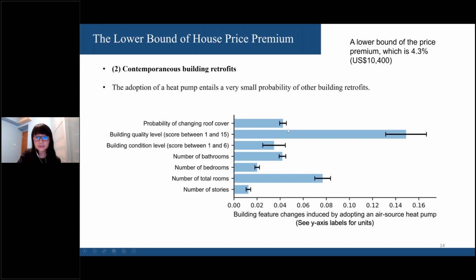Again, these correlations, as shown in the blue bars, are positive, meaning that it is indeed true that a home that has installed a heat pump is also more likely to upgrade its roof cover, to have higher building quality, higher building condition, larger rooms, a higher number of rooms, and a larger number of stories. So again, we use the value estimated from the hedonic regression, multiply it by the additional probability of doing these building upgrades, add them together, and subtract from the upper bound that we estimated. And then we obtained a lower bound of the price premium, which is about $10,400.